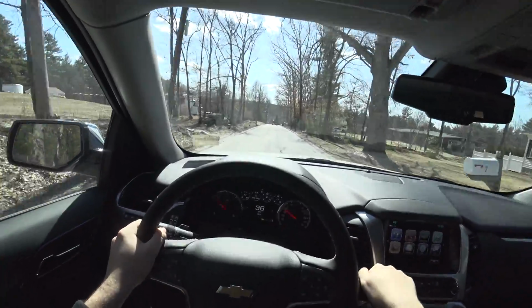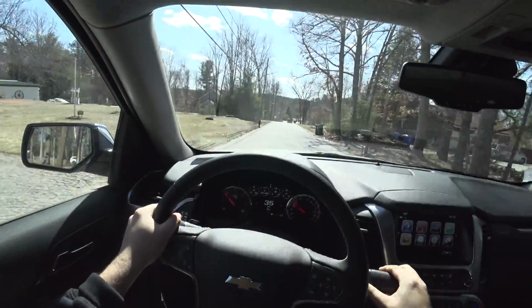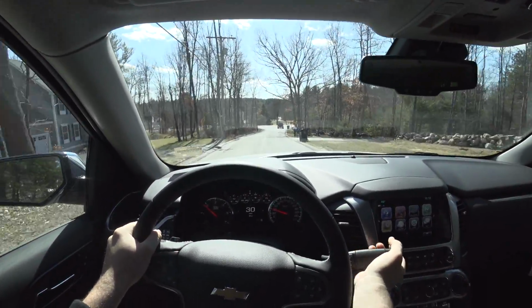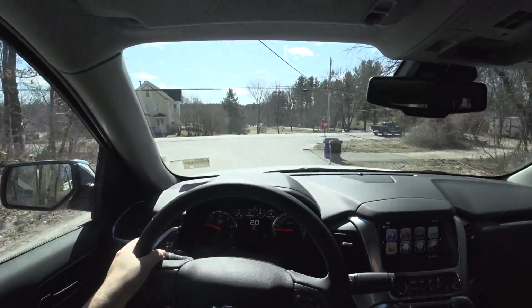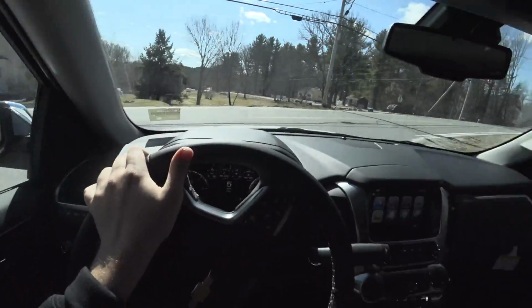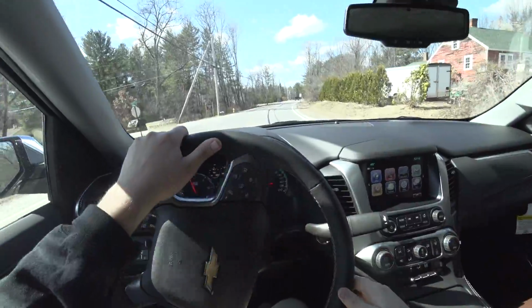Do have manual mode. If you were to put it into low, you can use the rocker switch on the gear column selector itself. You also have tow haul mode, which will hold gears a little bit longer. And I believe it locks you out of 10th gear, since if you're towing or hauling, you don't really need that overdrive.